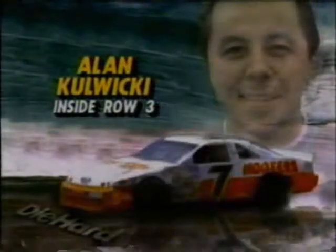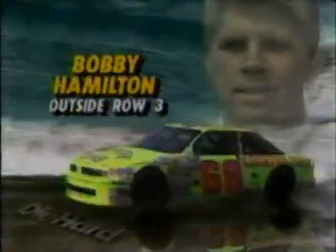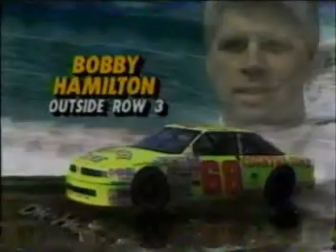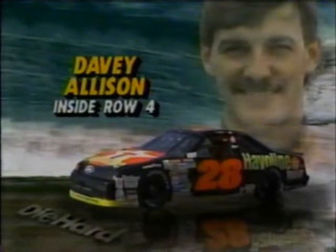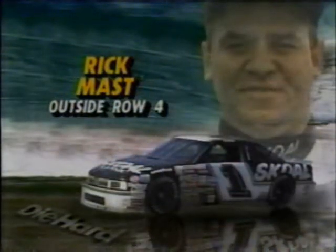The third row, Alan Kowicki in the Hooters Ford number 7, alongside Rookie of the Year candidate Bobby Hamilton in the Country Time Oldsmobile car number 68. Davey Allison starts inside row number 4. He's from Hueytown, Alabama, in the Texaco Haviland Ford number 28, and Rick Mast in the Skoal Classic Oldsmobile car number 1.